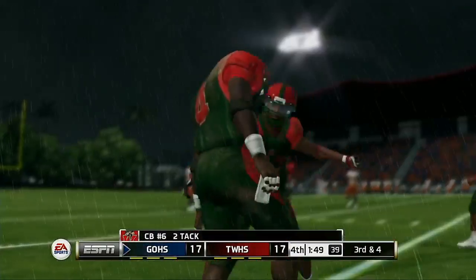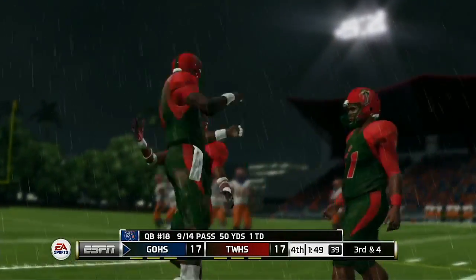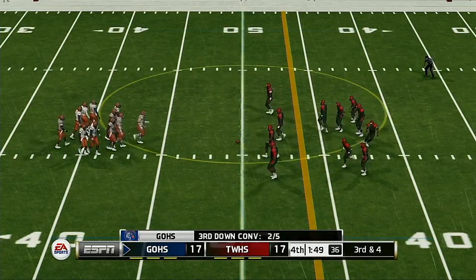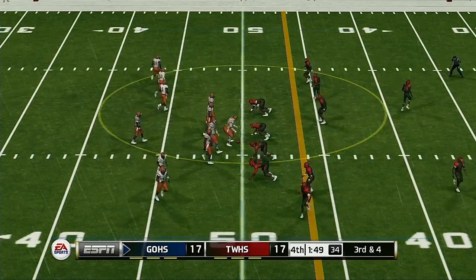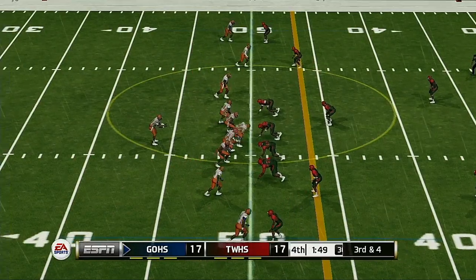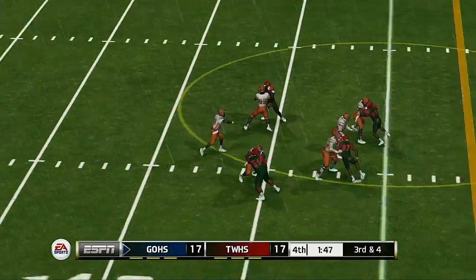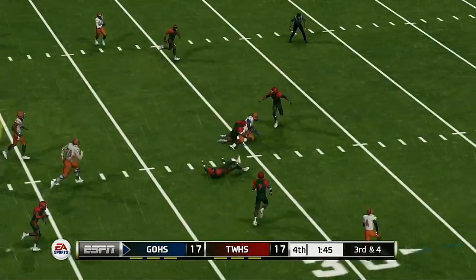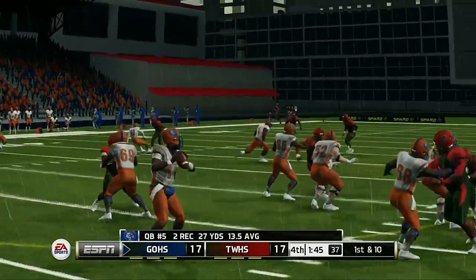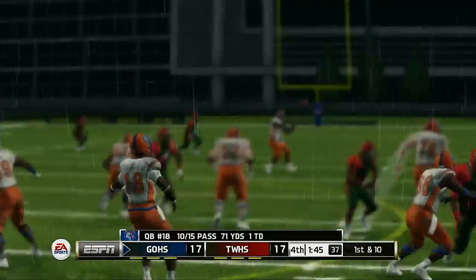On the throw, incomplete pass. Sometimes when you throw it that hard, you can't control the accuracy all that well. He'll get it under control, though, in time. They're about 4 yards away here on third down. Just under 2 to go in the game. Throws it in a hurry. He dives, and he'll be marked down. Makes it first and 10.